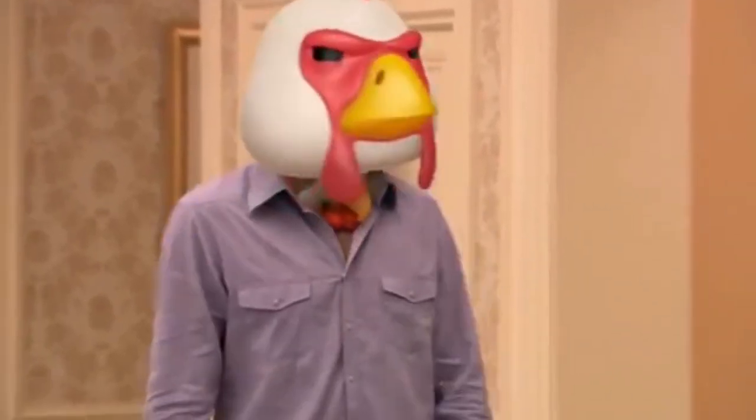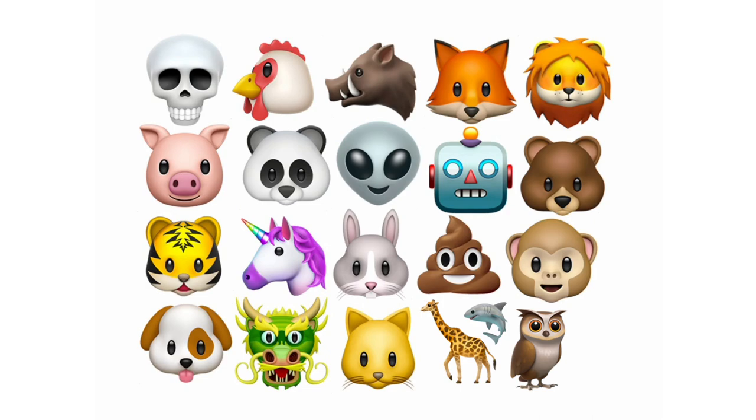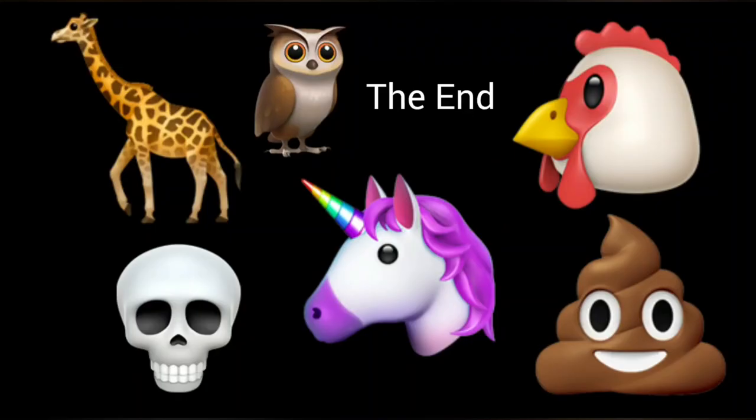Oh, come on. Animojis are cartoon emojis. The end.